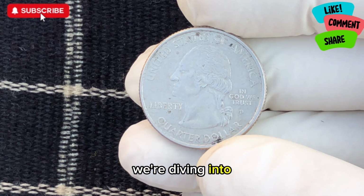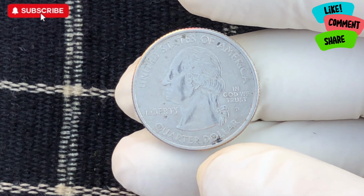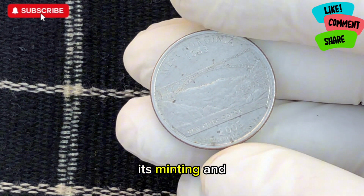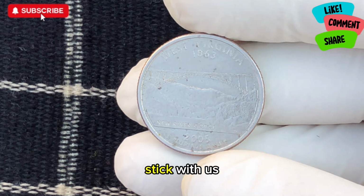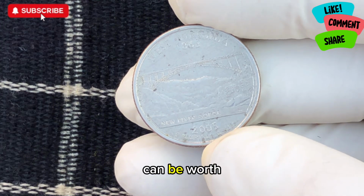Today, we're diving into the story behind the 2005 USA quarter coin, exploring its origins, its design, its minting, and most importantly, its current value. Stick with us until the end to discover just how much one of these coins can be worth today.